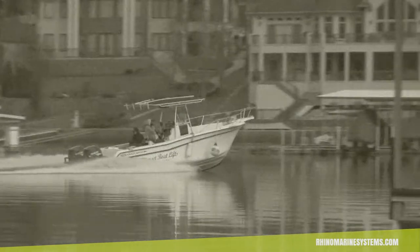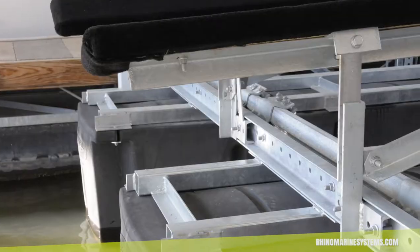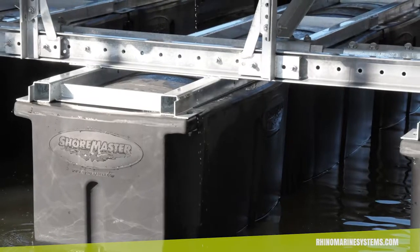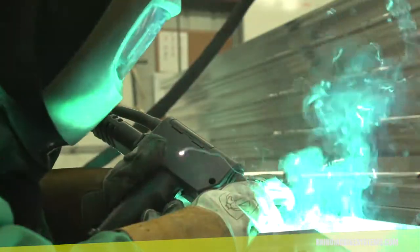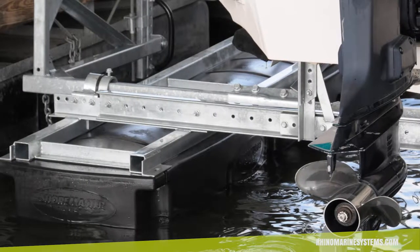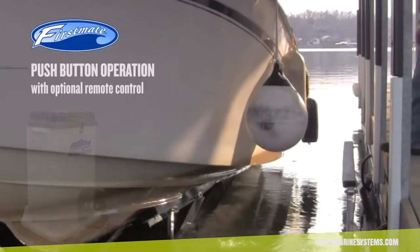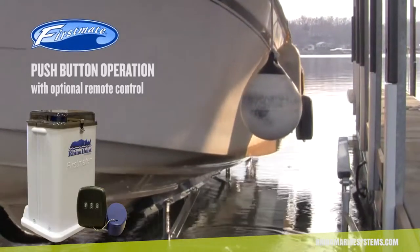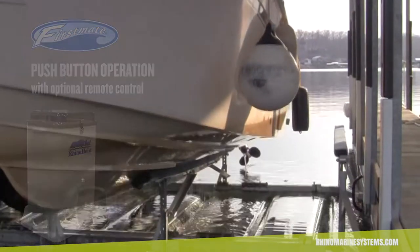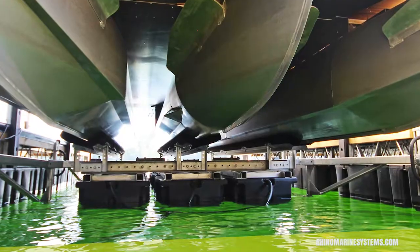There is no match for Rhino stability. Originally built to withstand the brutal Lake of the Ozarks marine environment, the Rhino Lift L-Arm Lift is now the preferred choice for those who want the ultimate in strength, durability, and performance. Each lift is expertly welded and hot-dip galvanized to offer the highest level of protection, safety, and convenience. Plus, the First Mate control unit allows you to raise and lower your lift with the push of a button. Put the strength and simplicity of a Rhino Lift boat lift into your dock and lift system.